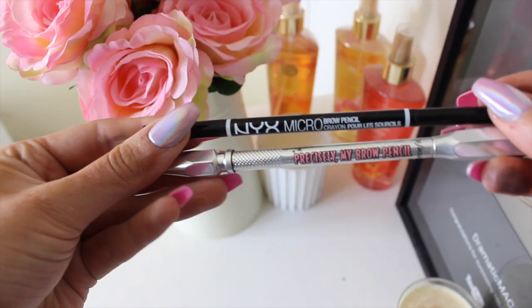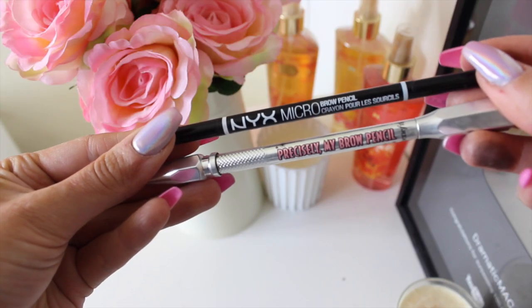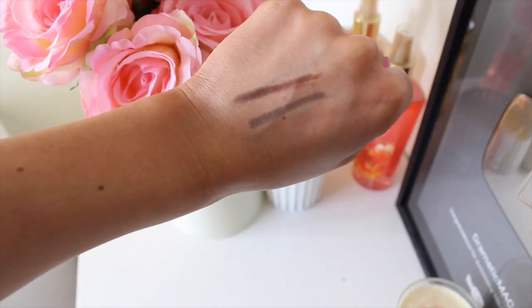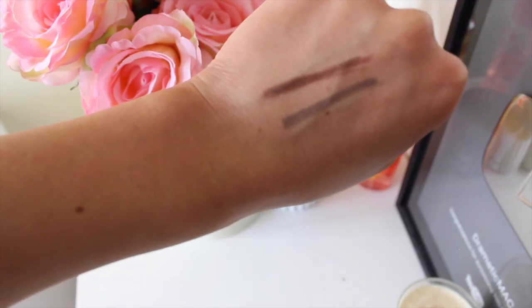But I did find a dupe for this, because this is in Ireland about 20 something euro, like 25 euro thereabouts, and I found the NYX Micro Brow Pencil. Now I have seen this being compared to the Anastasia Brow Wiz. However, I like this product. I did not like the Brow Wiz, and I also like the Precisely My Brow, so that's why I'm comparing these together. I have the Anastasia Brow Wiz and I never use it. Again, really fine tip point on it, really easy to control. It has a spoolie in the other end, just like the Precisely My Brow.